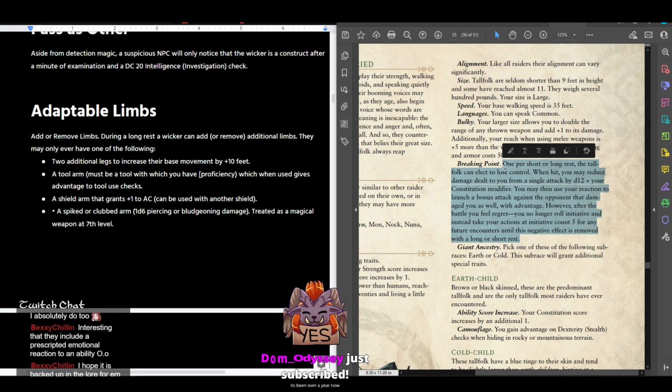Now, they suggest that Eladrins, 5e Eladrins are... oh, wow. It has been over a year, John. I guess you could say we're pretty serious now.